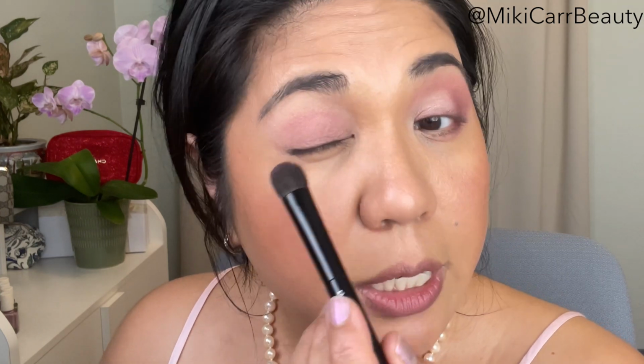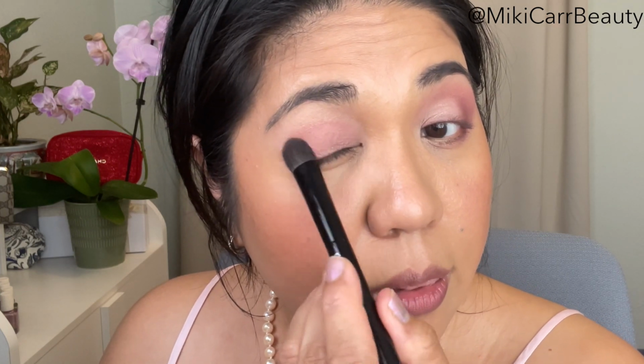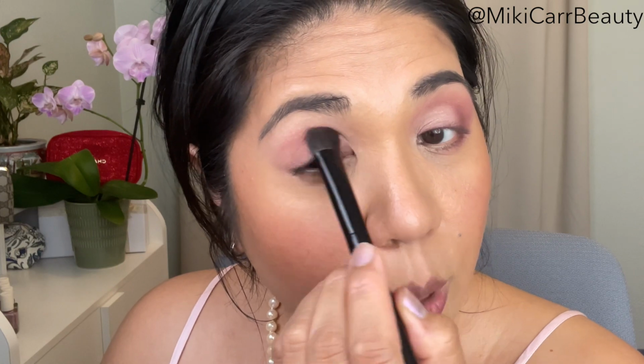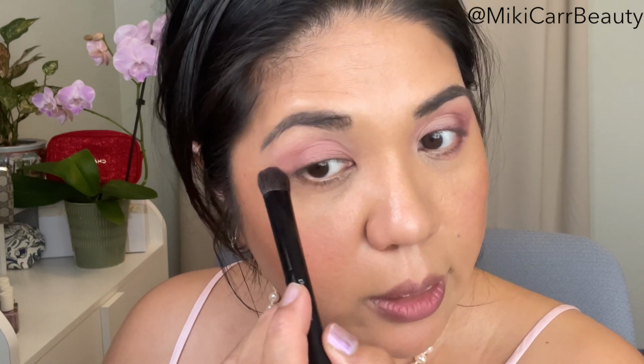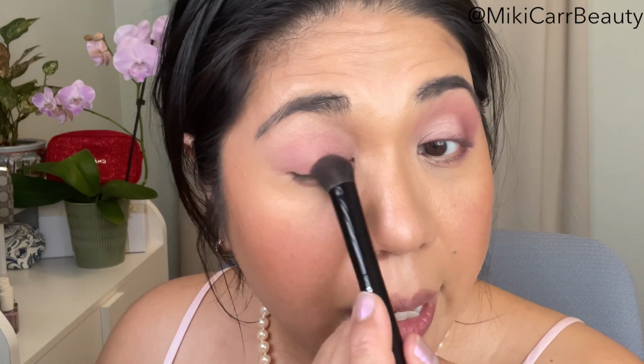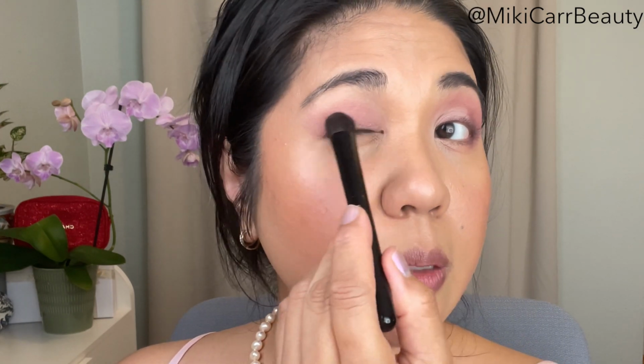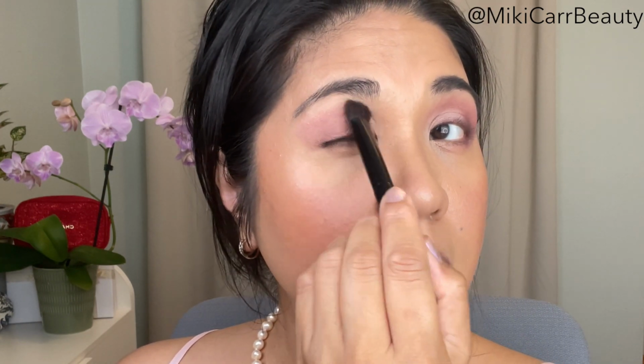And my eyes are pretty irritated right now. In the Pacific Northwest here, we're having a lot of wildfires and the air quality has been terrible. So my eyes and allergies, all that has been acting up. So that's a one and done over here. Really pretty. And you could certainly just use that and be done with this look.